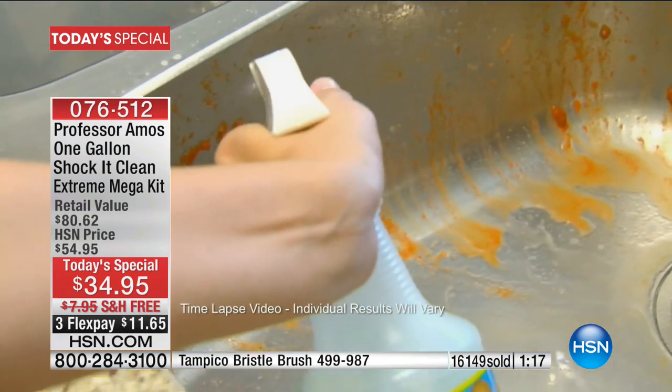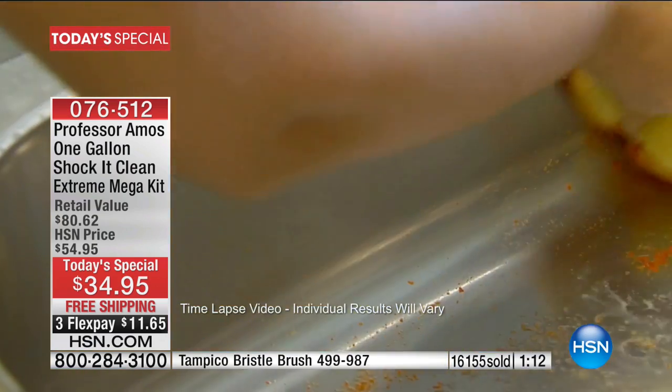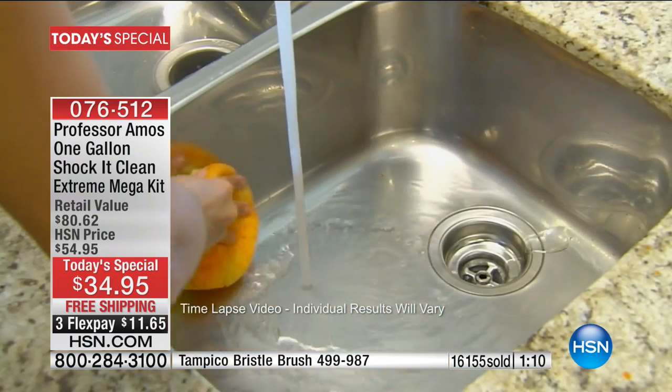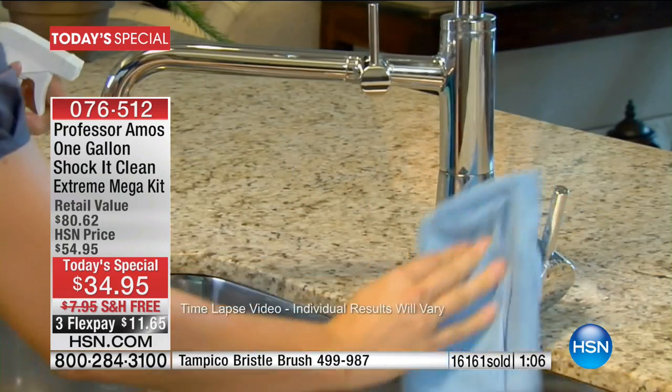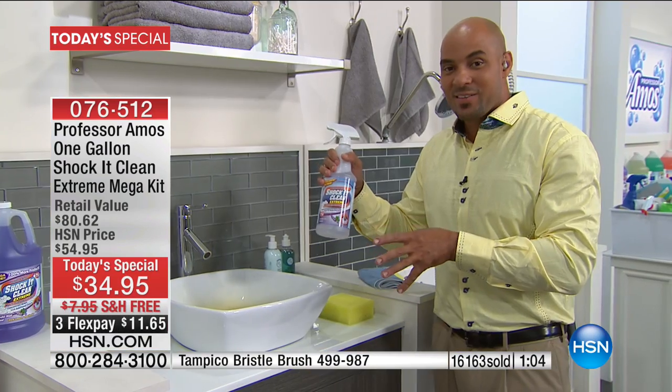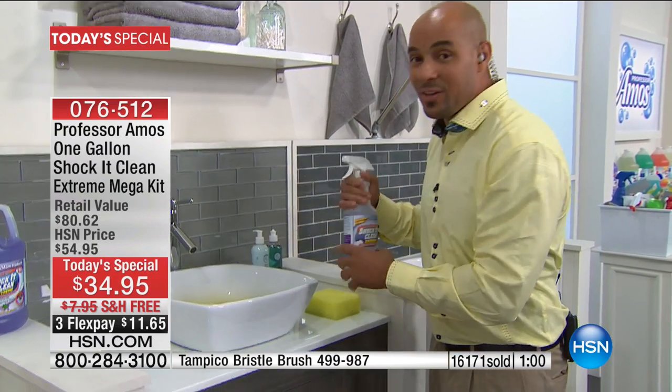And it doesn't matter if it's baked on, cooked on, if it's grease, if it's dirt, if it's from your pet or your dog. Right. Amos, it's gonna clean everything, right? You're right. Professors in your house, you know what? There's cleaning innovation here. My dad designed the products that we're selling. It's totally innovative and it works. It's gonna save you a lot of money and time.